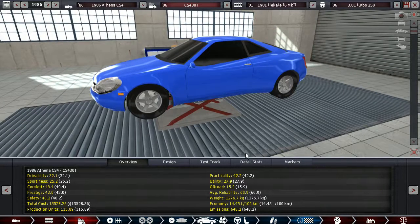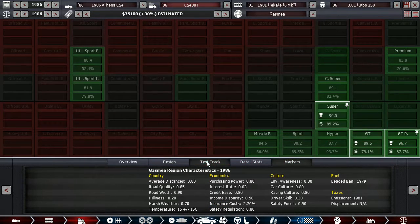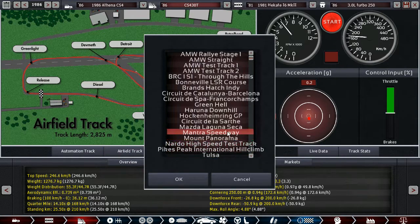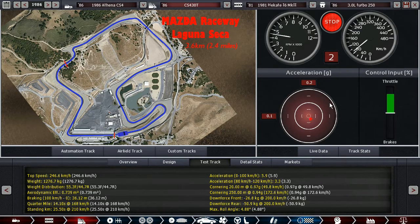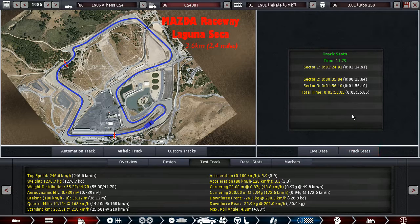And as far as performance on a track goes, let's see how this does on Laguna Seca. .156 That's quite a bit faster than the SM440T. You remember the one, the original like turbo sports sedan that we made like a few years ago. That had less power, of course, but I mean it's still nice to see some progress.